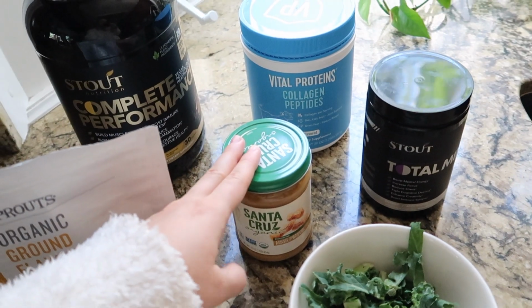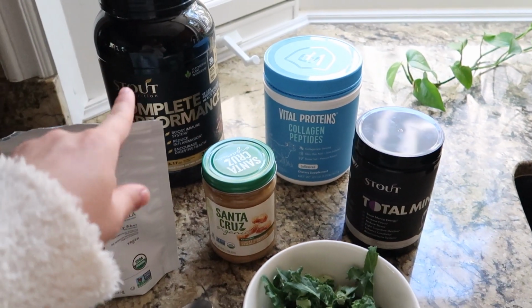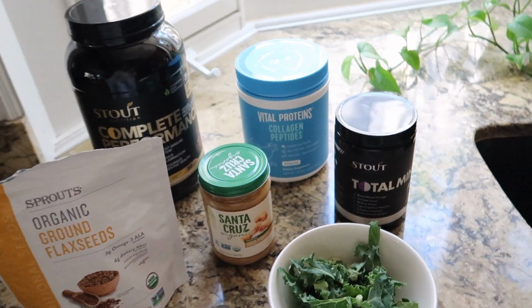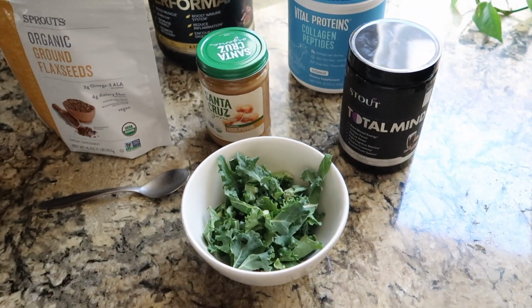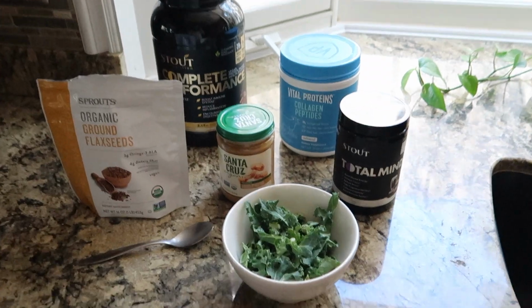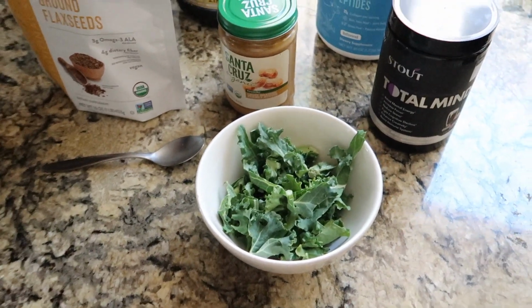Very important part of the recipe, my Santa Cruz peanut butter works really well with the cacao. It's just like chocolate peanut butter. I mean, heaven. And then I'm gonna be adding kale today. I always add at least one green. I tried to make this look cute, putting it in the bowl and having it set up, but instead it just looks like I have kale in a bowl, which is what it is.